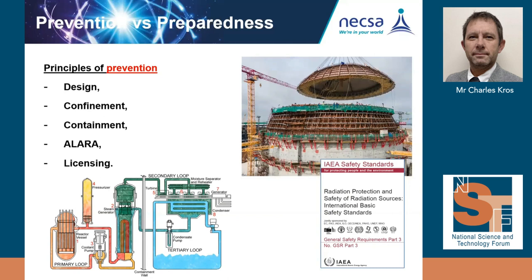Firstly, design. Design is quite simply the process of having a concept, detailed plans, supporting calculations and specifications for a facility, which meets some form of criteria, and that criteria we call the design basis. We heard previously one of the presenters speaking about the design of water infrastructure, and I think it's much the same here. The design of this facility is really important, and in many cases it's also very standardized across the world, specifically referring to nuclear power stations.